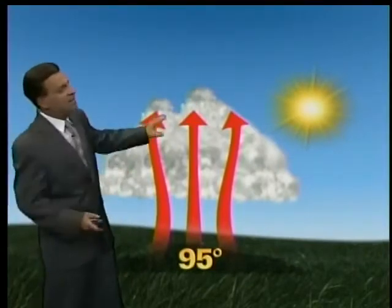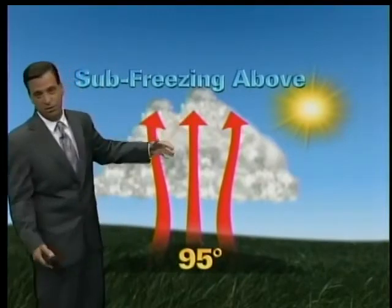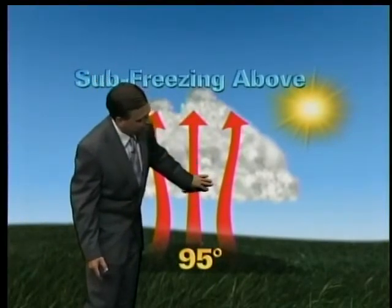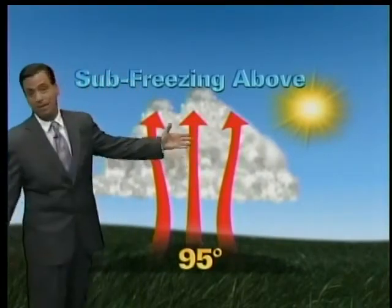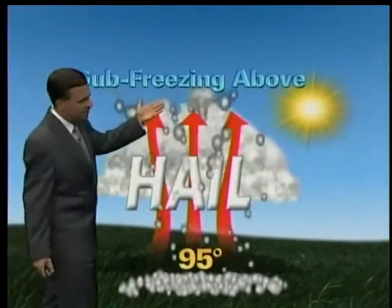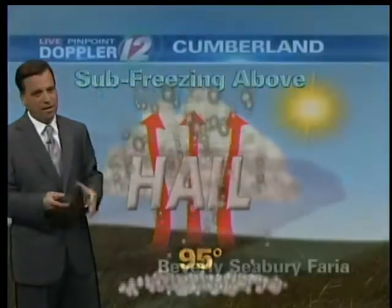So naturally, at the very top of these clouds, that high up in the atmosphere, it's incredibly cold. Even on a hot summer day, the temperatures on the top of the cloud are well below freezing. So quite simply, these red lines are called updrafts, and raindrops from the bottom of the cloud are carried to the top, and they freeze, and the net result is hail. And you can sometimes get large hail. We had the size of golf balls in some areas and ping pong balls.